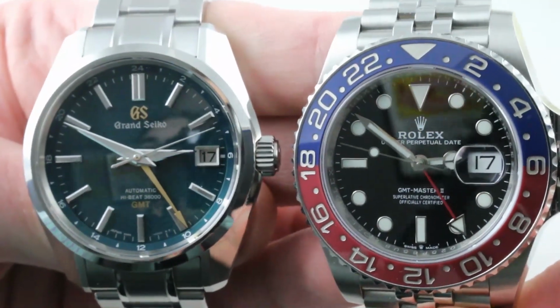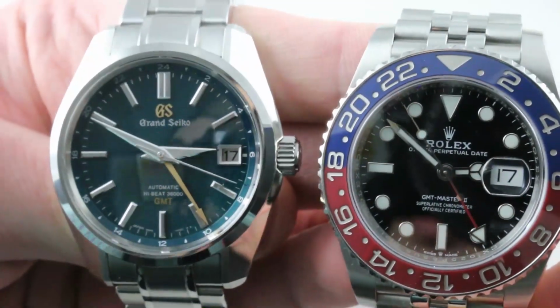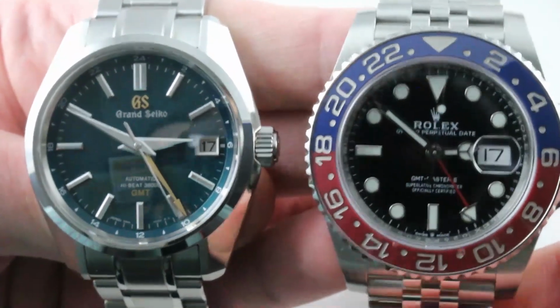Today, 2 times 2 time zones is 4 times the fun, as the high-flying pilot's watch of our moment goes up against one that flies below the radar. Travel watch extraordinaire, each one 40mm in stainless steel, Grand Seiko versus Rolex, starts now.